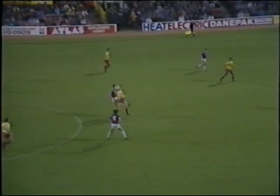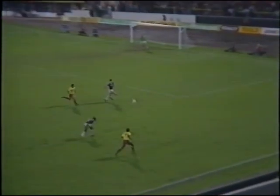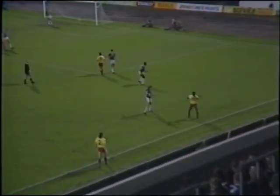Hilton. Bardsley. And again, Paris seems to spend his life at the moment slipping, and he's looking rather ruefully at his studs at the moment.